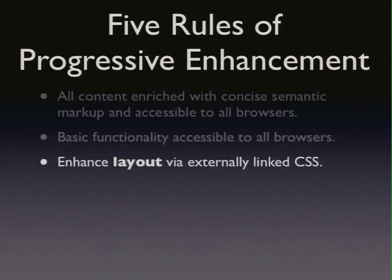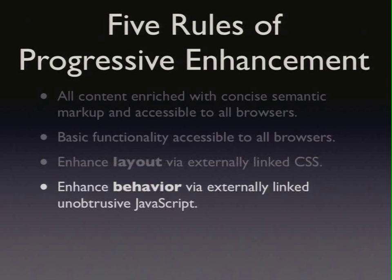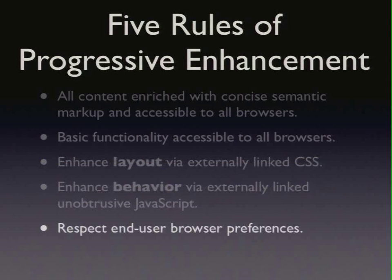Then we bring in external CSS files to enhance the visual design and external JavaScript files to enhance the behavior of the site. And it's important to always respect the end user preferences. Users can toggle the size of their page. They can adjust the font size. They can adjust their local CSS to have a different contrast. And we never want to do anything that reduces user choice.